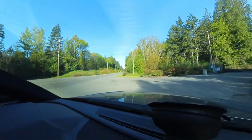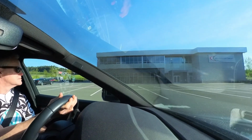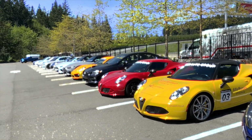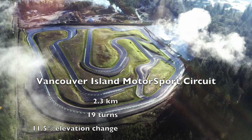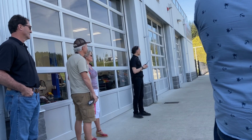Once you get past that locked gate, you'll be at the beautiful convention center of the MotorSport circuit, with its meeting rooms and restaurant. If you don't want to use your own vehicle, there are some beautiful cars available for rent. Just recently opened is the F1 designed Tilke Engineering of Germany 2.3 kilometer track, 19 turns, 11% elevation change, and 5 configurations. Pretty exciting.